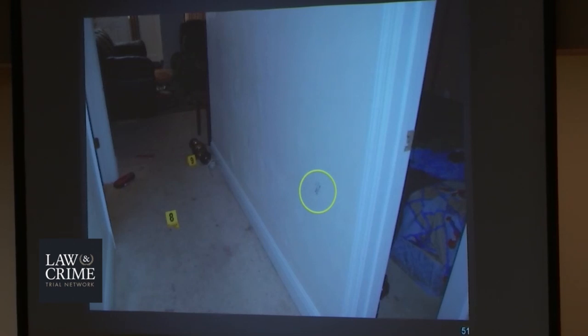All right. What have you taken note of in this next photo? There's another blood stain on the wall, which would be just past Javante's bedroom. So again, that's his bedroom door. That's the front door. This is the living room area.